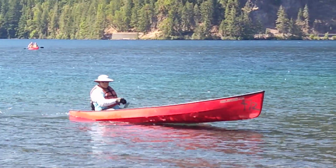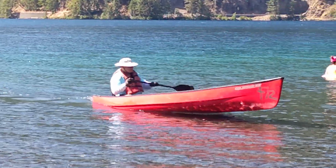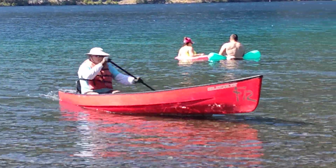So that was an adventure. He had to come get her with a treat and put her back on a leash so that she didn't chase. I don't know if it's because we're in a red canoe or what, but that was fun. It was such a lovely day out on the water and just wanted to stay there longer.